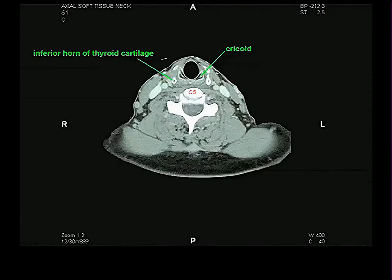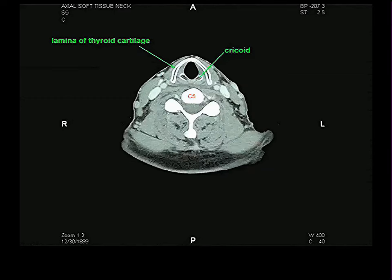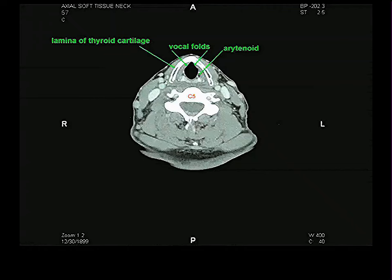And now, here was our inferior horn of the thyroid cartilage. Now we've actually reached the lamina of the thyroid cartilage on both sides, quite calcified and very easily seen here. Keep on going up. Nice. Both laminae of the thyroid cartilage. Keep on going up. We're just about at the top of the lamina of the cricoid, which is going to disappear soon.